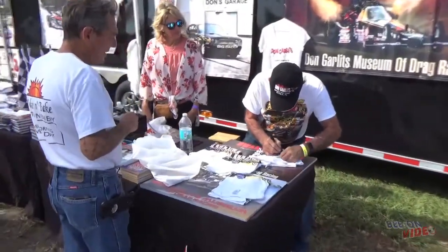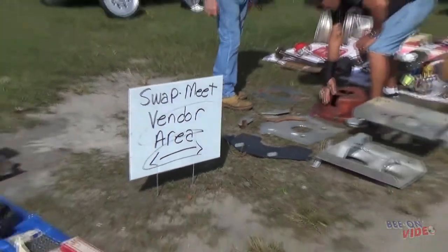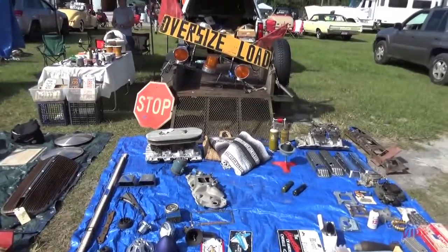The event also hosted an auto parts swap meet. And from what I heard, there were some really good deals available.